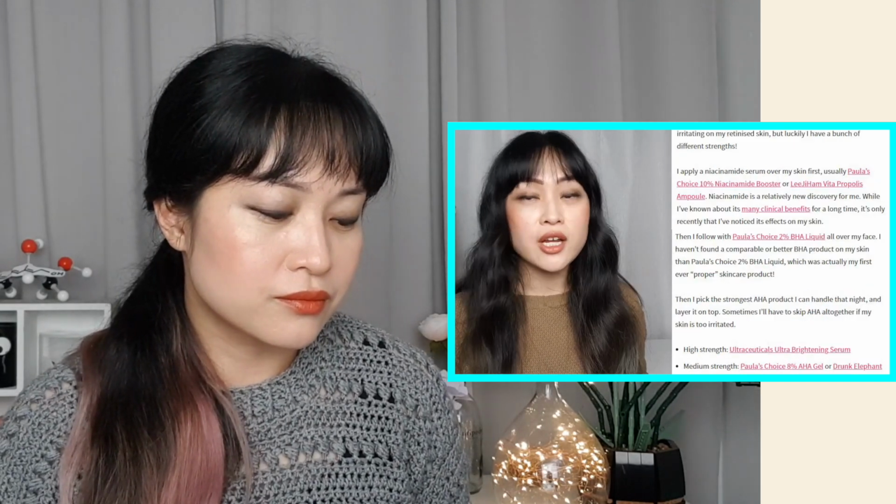2% BHA liquid, still love it, still use it. I'm still going with this. We're basically married now. We're celebrating our 13th anniversary. This is my default exfoliant for exfoliation night. It just works so well on my skin to make it smoother and clear out my pores and also refine that texture. It probably won't work for everyone, but I think it's a pretty nice option for people who have oilier skin and big pores.